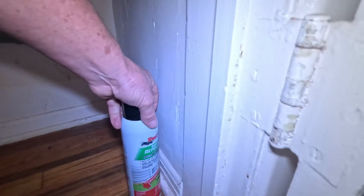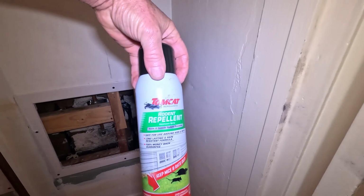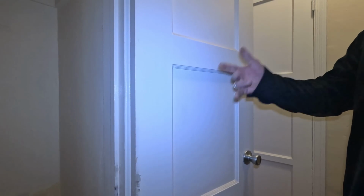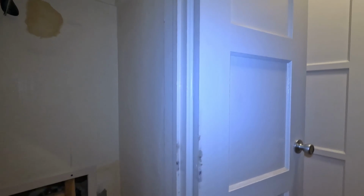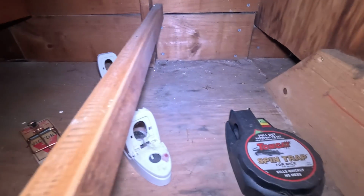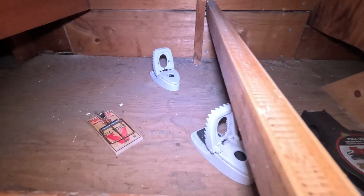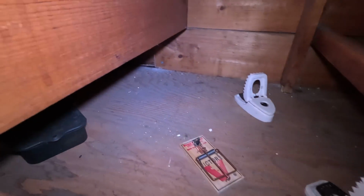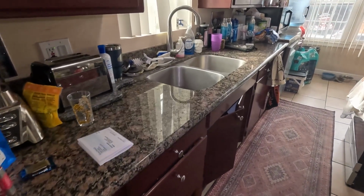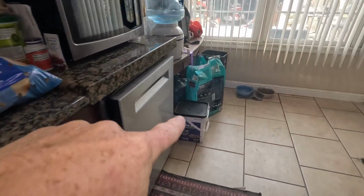And how did this work for you? They don't like it. It works a little bit as far as it keeps them from the spot for about a day or so, but then they kind of get used to it and they come right back. There you go. So it works, but it doesn't. Got it. Okay. So the other aggressive active spot is right here. You could see that Ray put some traps under there. And this is right here next to the kitchen. Got dog food here.